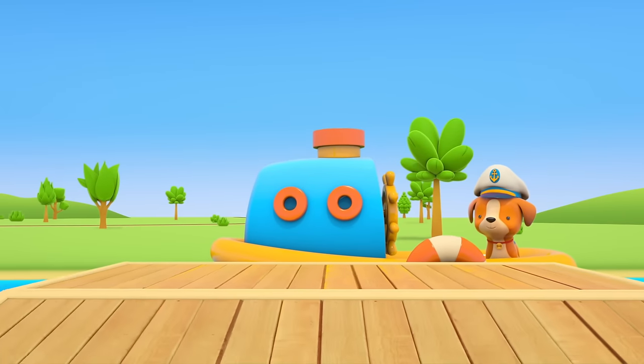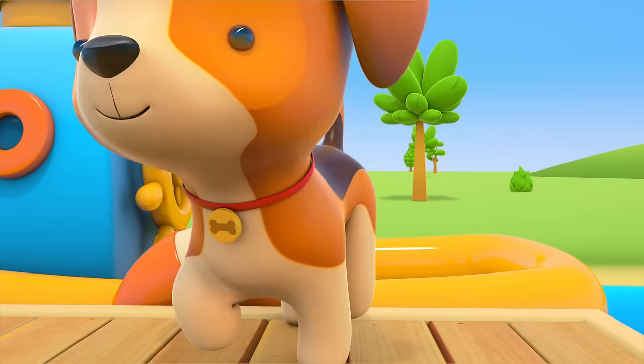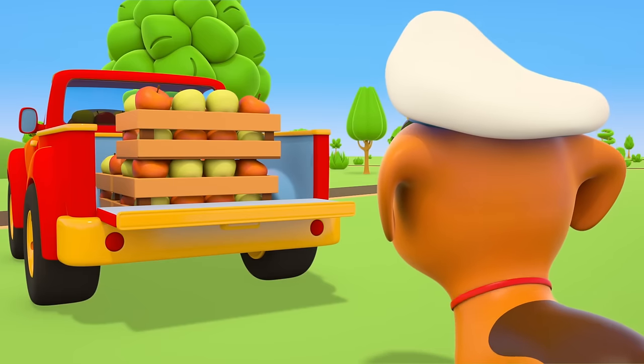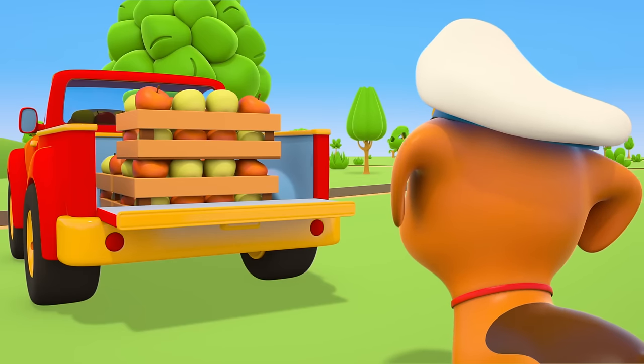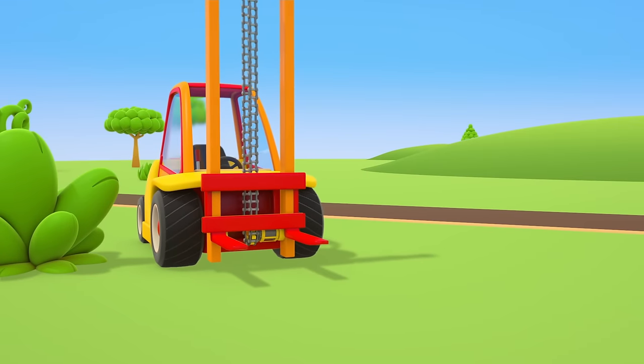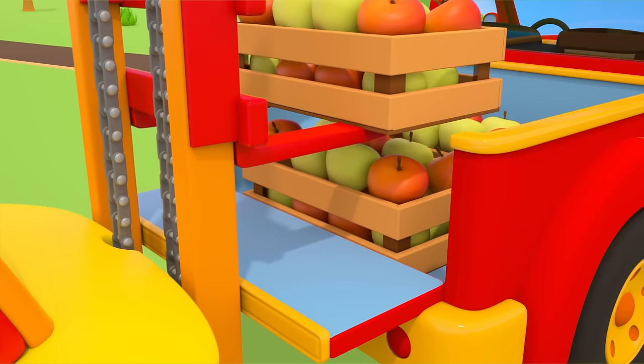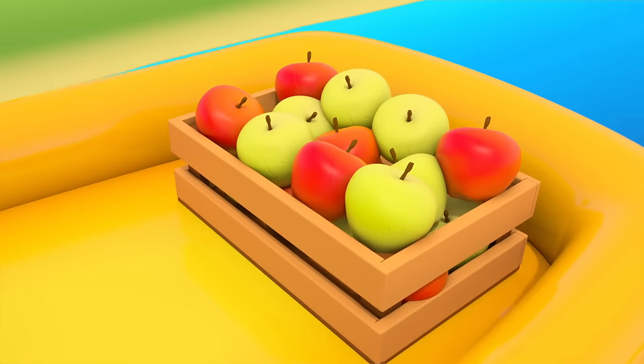Look, Captain Puppy's come ashore. The pickup truck has brought him boxes of fruit. They need unloading. Which vehicle could do that? Our new forklift truck. It's doing such a great job.